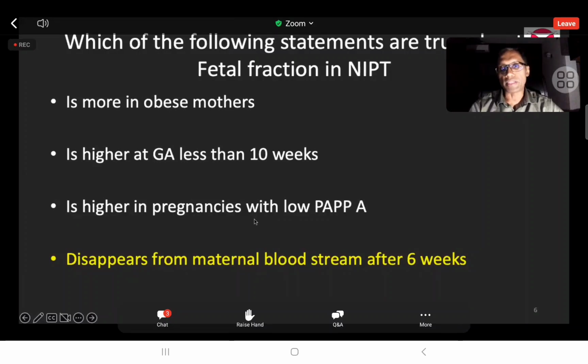It's higher in pregnancies with low PAPP-A, again wrong, because a low PAPP-A means the placental function is bad and therefore you're going to get less cell-free fetal DNA. This was a question also asked in the chat box. Low PAPP-A means bad placental function, and bad placental function in turn means less cell-free fetal DNA. And yes, it disappears from the maternal bloodstream after 6 weeks, as I showed you in that graph on vanishing twins.